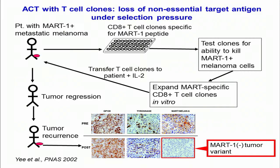They knew that these T-cells recognized the antigen MART1, which is a melanoma-specific protein. They transferred those T-cells back into the patient and saw tumor regression. But then they saw tumor recurrence, and when they biopsied the recurrent tumor, they found that the target antigen was no longer being expressed.